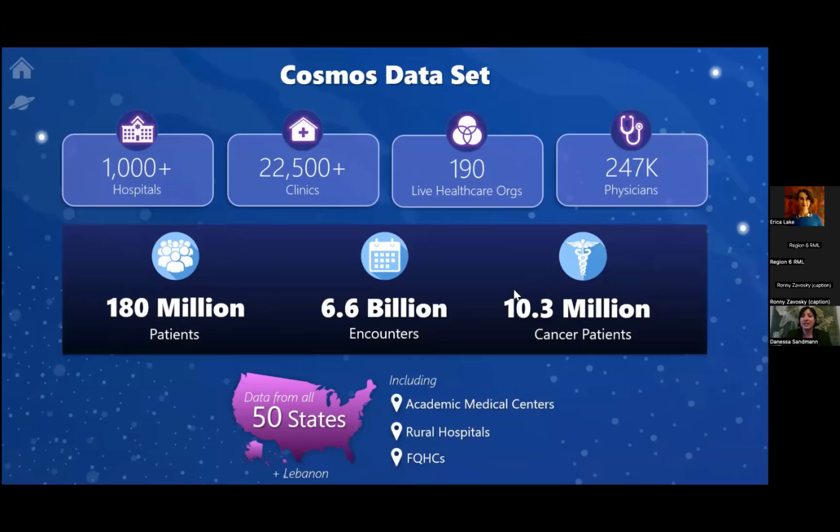We have over 1,000 hospitals, 22,000 clinics across 190 different live healthcare organizations that are currently participating in Cosmos. And there are 180 million deduplicated patients in Cosmos today. That number continues to grow as those organizations provide care for new patients. Patients are seeking care at different places and needing healthcare across the continuum.